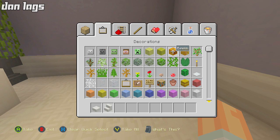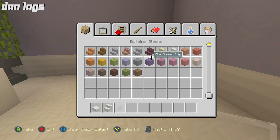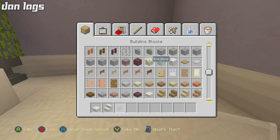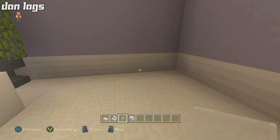Alright, so now we're going to add a shower. And for this, I'm going to use some stained glass. I'm going to use some white stained glass panes. What else can I add to this? Let's get maybe some full quartz blocks, and we'll try that out.